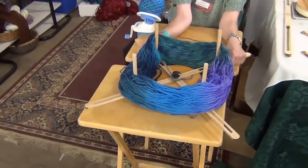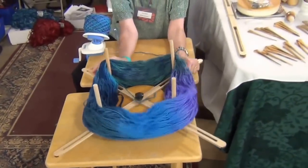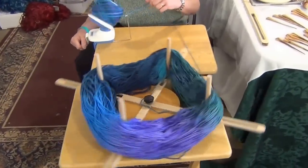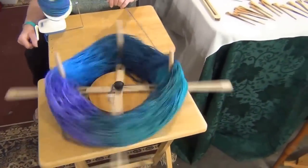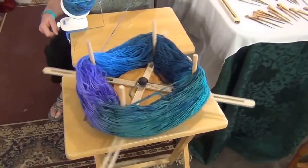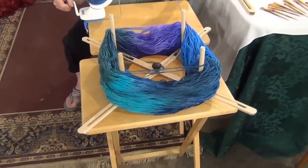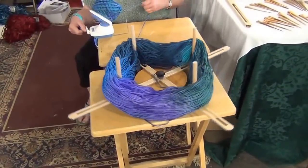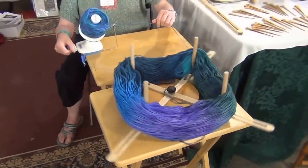He's got it on a lazy Susan base. Yeah. And there's colors in this yarn. This is Interlacements. The nice colors. Yeah, she's a hand dyer right across the row there. But these are mammoth skeins. They're about twice the size of the usual skein. Yeah. Big, for sure.